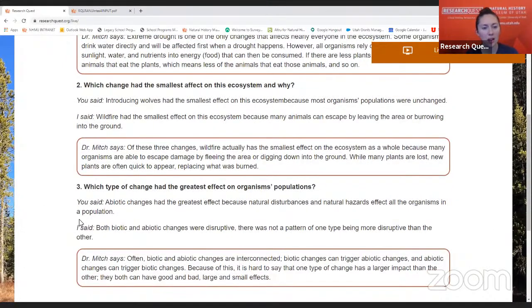Okay, so Dr. Mitch says, of these three changes, wildfire actually has the smallest effect on the ecosystem as a whole, because many organisms are able to escape damage by fleeing the area or digging down into the ground. While many plants are lost, new plants are often quick to appear, replacing what was burned. Okay, so I like Dr. Mitch's reasoning there. One of the things he's pointing out is that the change is for a limited period of time, versus the wolves, which is an ongoing impact. Wildfire has an immediate impact, but then over time, the ecosystem will recover.